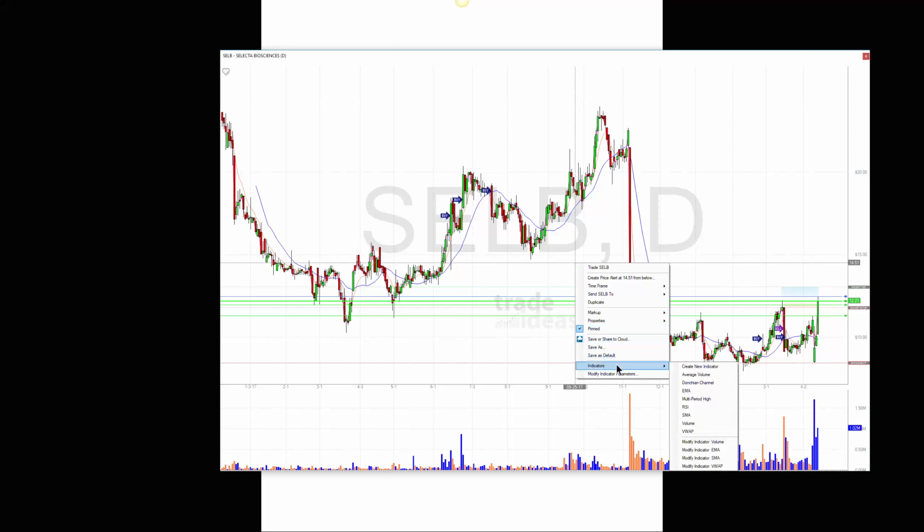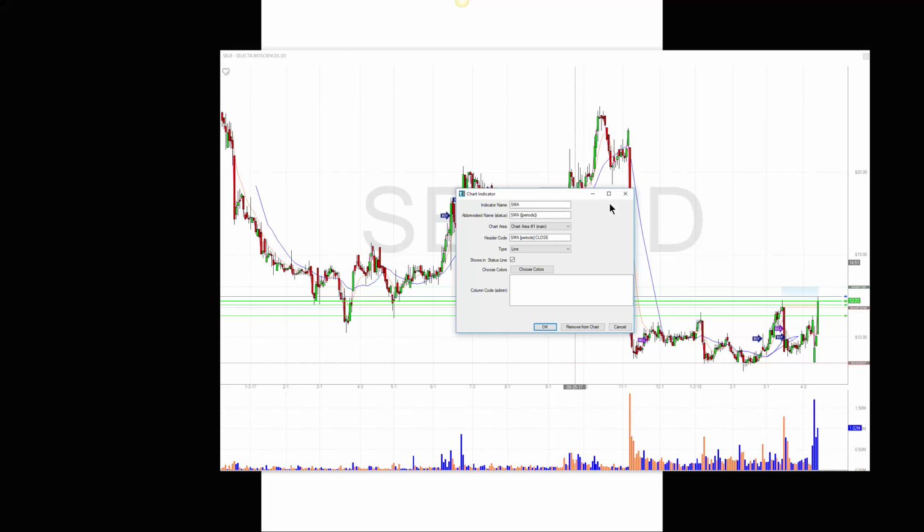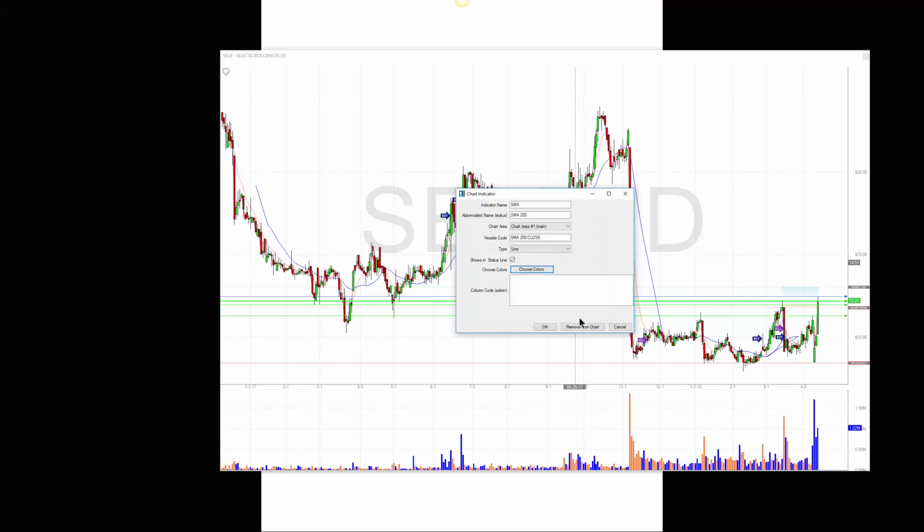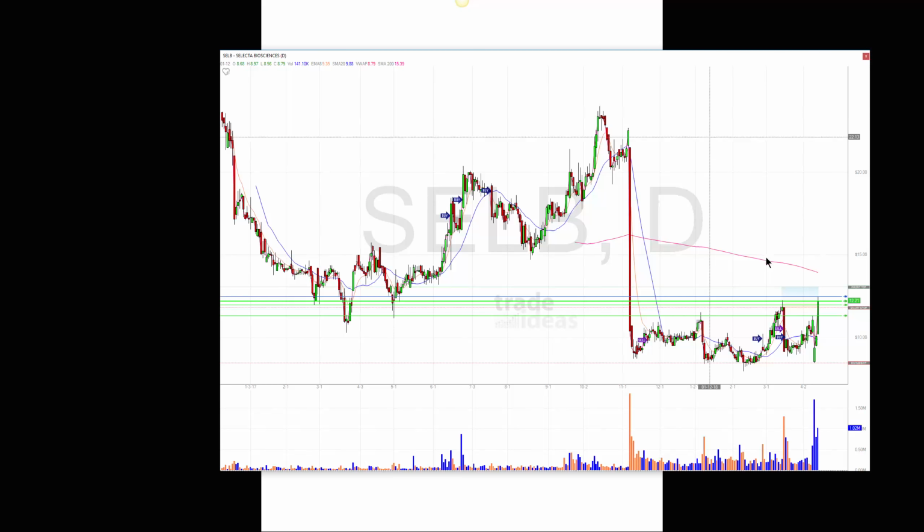Let's just add it. Indicators, SMA, 200. See if I can remember how to do this. I think it's just like this. Get rid of these parentheses. I think that's it. Let me choose a color. What do we got here? We have blue and all that. Let's just see what happens here. There we go. So there's the 200-day moving average right there. Okay, that's how easy it is to add these things.